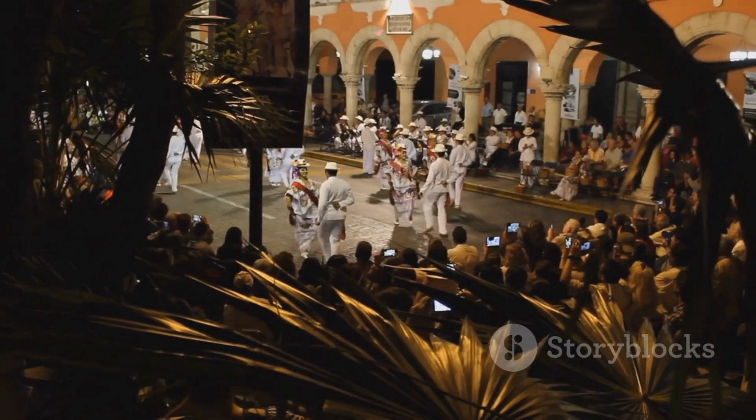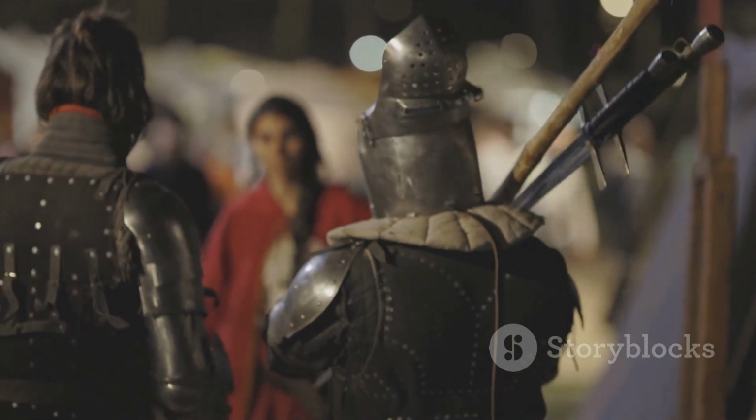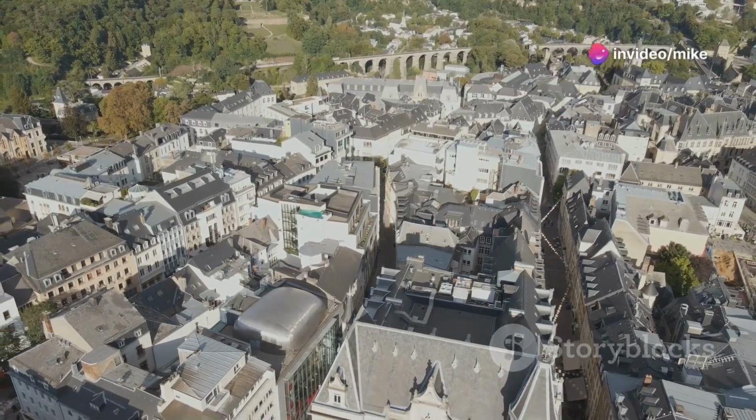Every year, Echternach hosts a unique dancing procession. It's a tradition dating back to the Middle Ages. Echternach is a town that seamlessly blends history and nature.